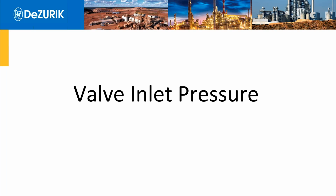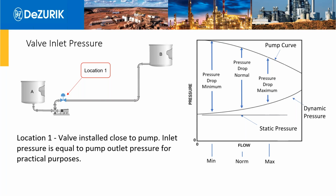Another critical factor we need for sizing the control valve is the valve inlet pressure. If we take a look at our system, on the left with the tanks A and B and the centrifugal pump, and the system curve on the right, which defines the pressure drop, we need to know the inlet pressure to size that valve. One option would be to put the valve close to the pump. In this location, the inlet pressure to the valve is effectively equal to the outlet pressure of the pump. There might be a little bit of loss for some piping, friction and elevation, but for practical purposes, the inlet pressure to the valve would be the outlet pressure of the pump.